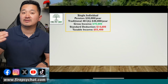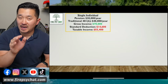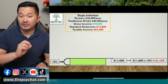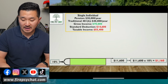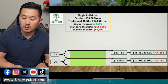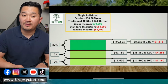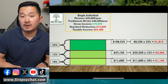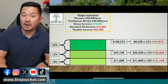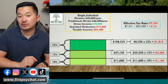If you're over the age of 65 and/or legally blind, your standard deduction will be even higher. That makes sense so far, right? So the first $11,600 of your taxable income will be taxed at 10%. And then the next $35,550 of your taxable income will be taxed at 12%. And the remaining $8,250 of your income will be taxed at 22%. So the total taxes you will have to pay under the 2024 tax rates is $7,241.